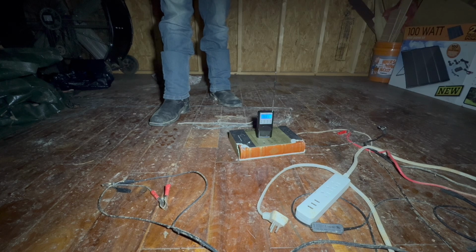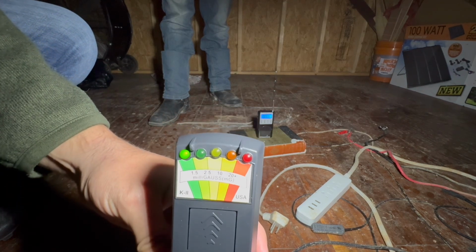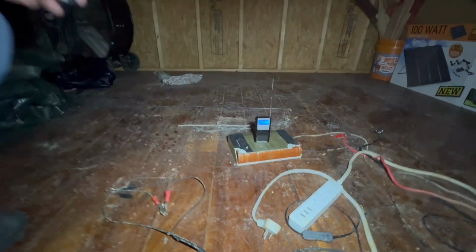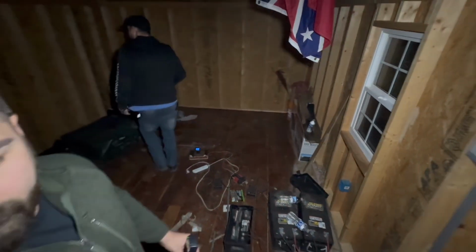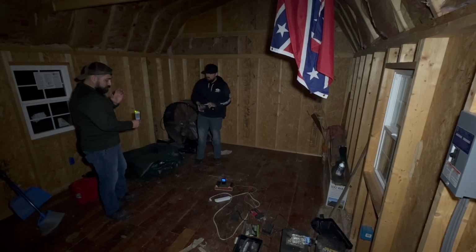Alright, so we got the SB7 Spirit box set up. We're also going to be working with an EMF meter. It is on. I'm going to move this back over here. Dude, it just pinned to red again. Are you serious? Yes. It's never went that far before, I don't think. It's only went to like 2 or 3 green.